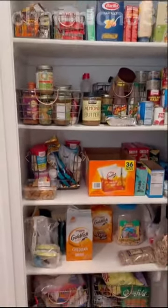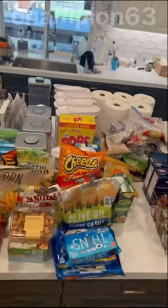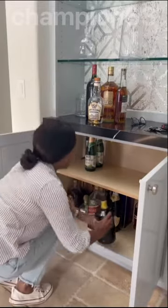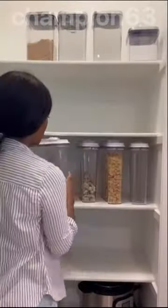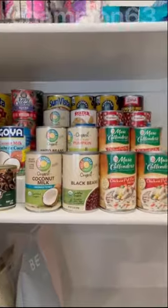Professional organizer, and here's how I maximize space in this small pantry. First step is to take everything out and place them into categories. Normally I'd be tossing out expired food, but my client did that for me ahead of time. To make more space, we decided to move all the alcohol to the bar and the vases into the garage. Next, it's time to plan the space. Start placing food back into the pantry where you would like them to go.